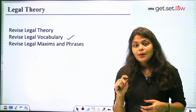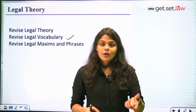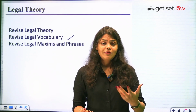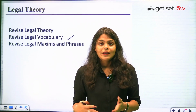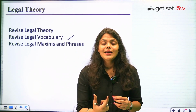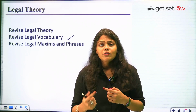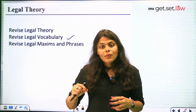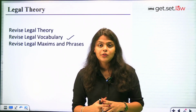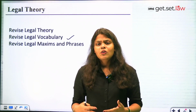Legal vocabulary, sometimes the trick is around the legal vocabulary as well. We often tend to lose our marks when we are not aware of some legal terms, when we don't know the meaning of that term, so we interpret it in a wrongful manner. But don't hesitate there. If you see any legal word you're not able to understand, try to read the sentence, try to think whether you have heard about such a word or not, and then try to mark the answer, because with the sentence pretty much the meaning of the word will be clear to you.